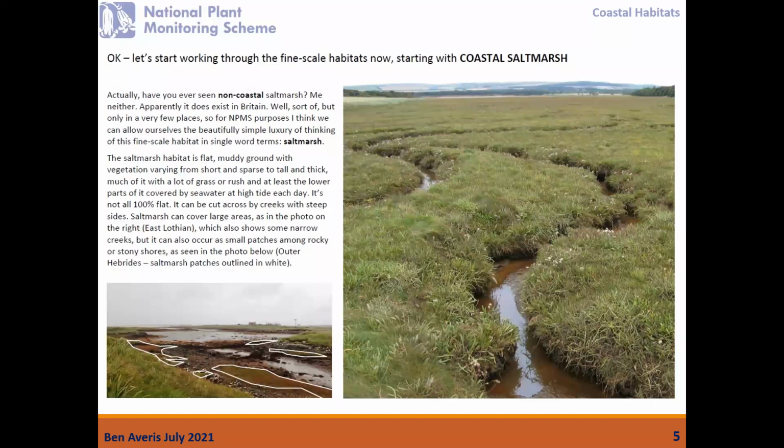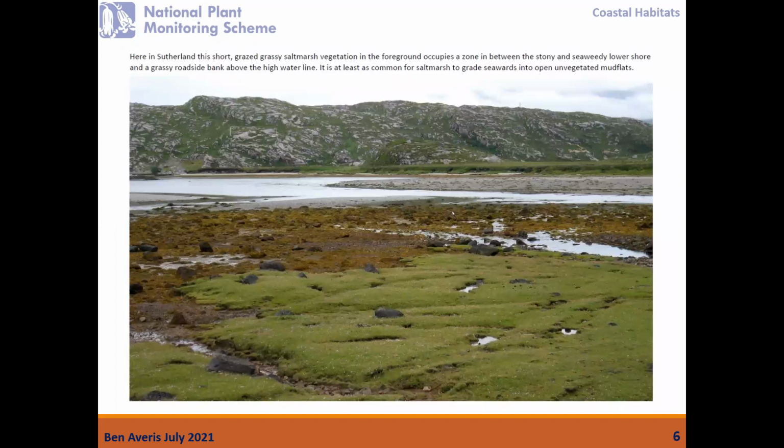The next picture has another example of that salt marsh grading down to seaweed and stones. In other places, it can just be grading down slope, downshore into mud. Well, there is actually mud visible there as well.